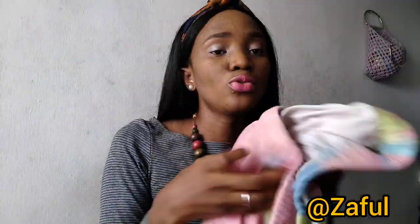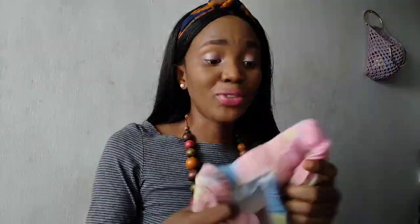Then this one I got from Zaful. It's more like a loungewear or more like a sweatpant, but it's not too thick as a sweatpant. So it's more like something you can wear. That period when we are all about our tie and dye and crazy about tie and dye, that was around the lockdown. That's when I also got this one.